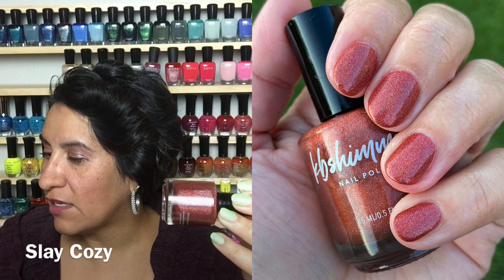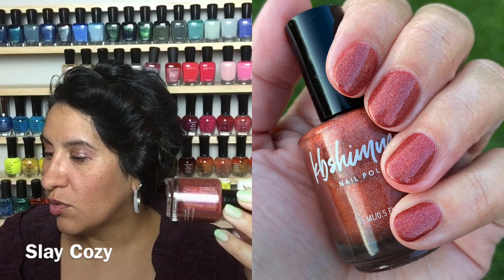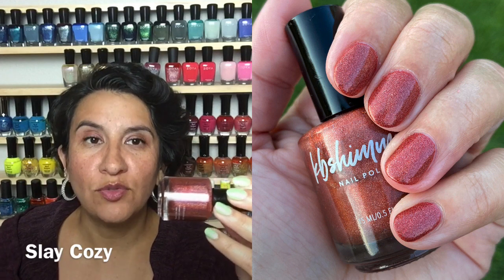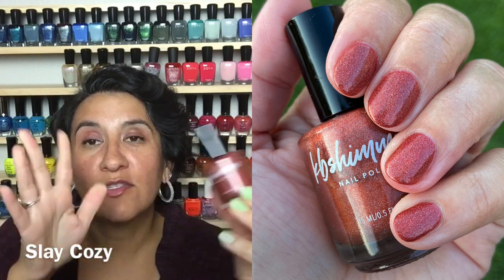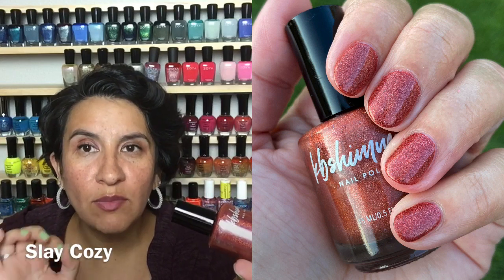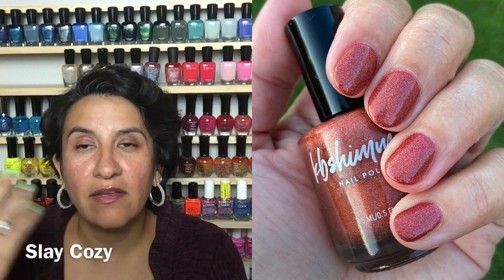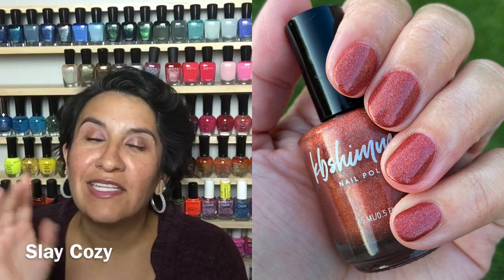Slay Cozy is a nod to all things warm and toasty. A warm, rusty burnt orange hue loaded with linear holographic pigments. This perfectly autumn polish is best in 2 coats. This is so good, you guys. I love the shade. I felt like this was very flattering. The holo is really, really pretty. So the one day I swatched this, there was no sun. I was like, seriously. So I did take pictures outside, but I just feel like it didn't show it.